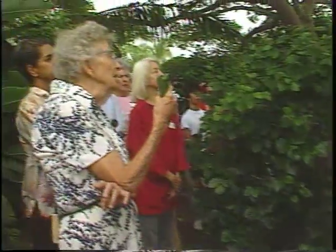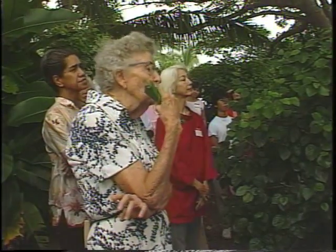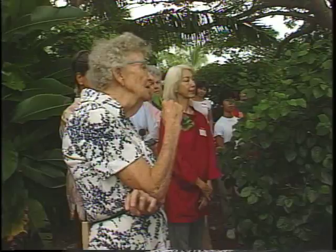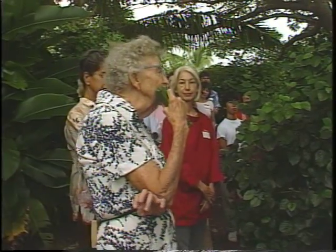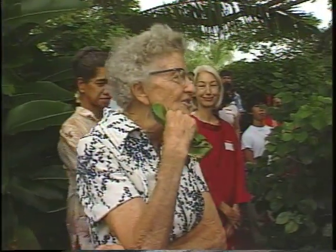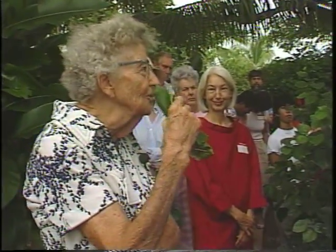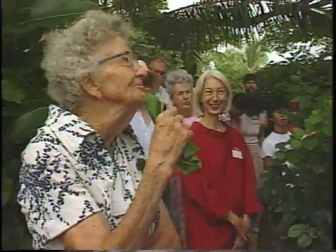Of course, in medicine, the raw kernel was used as a purgative. And as you know, if anybody's ever tried it, there's a nice little Hawaiian verse which says if you eat kukui, you run, run, run.